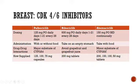Where you're going to see these used, if you look in the guidelines, palbo, ribo, and abema are all listed as potential initial therapy for metastatic ER/PR positive, HER2 negative. Unfortunately, though, I think it was at a recent ASCO, ribociclib just came out with overall survival data where palbo doesn't, and so you're going to see more patients now, if you're rotating through breast cancer clinic, start ribociclib. It's kind of unfortunate from my perspective because I don't think ribociclib's as well tolerated, and I think there's some folks on the line who would probably agree with me.